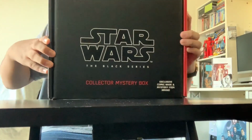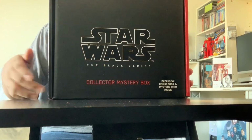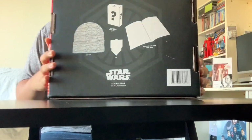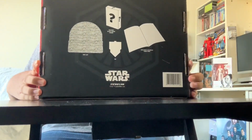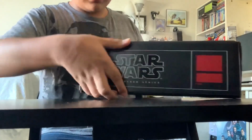Well, this is what the box looks like. It has a nice Star Wars logo on the front. Black Series Target exclusive. Oh, it's not there anymore. On the back, it says what you might receive in this package. Side has nothing on it. So, I'm gonna open it.